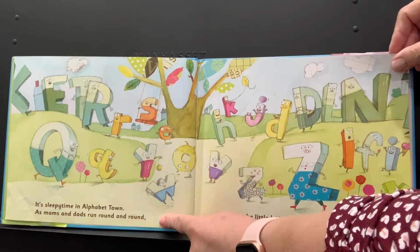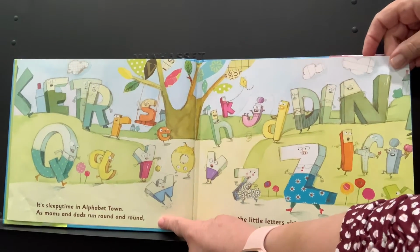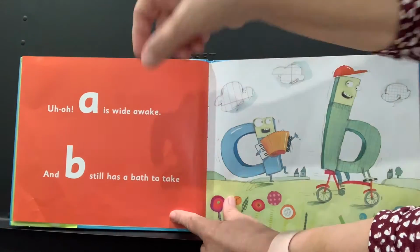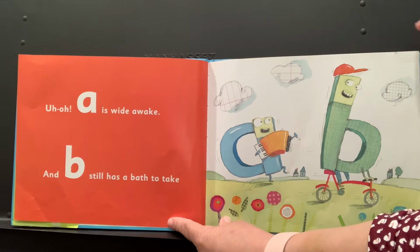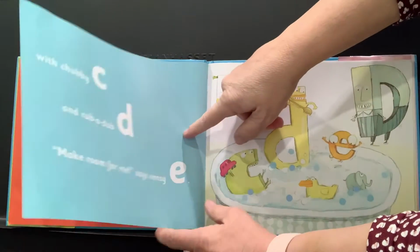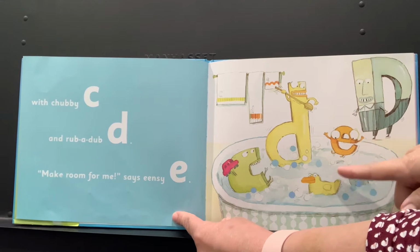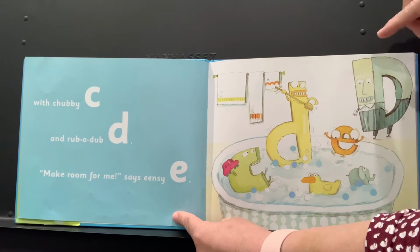It's sleepy time in Alphabet Town as moms and dads run round and round. The little letters skitter scatter, helter skelter, what's the matter? Uh-oh, A is wide awake, and B still has a bath to take. With chubby C and rub-a-dub D, make room for me, says Incy E. Oh, look at all the little letters taking a bath. I see C, D, E taking a bath.